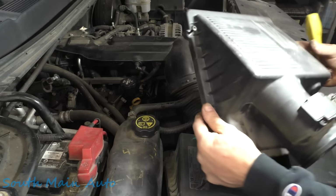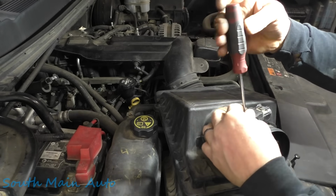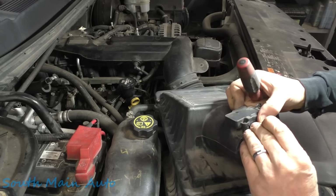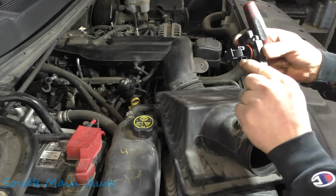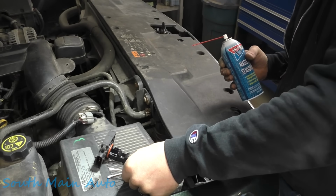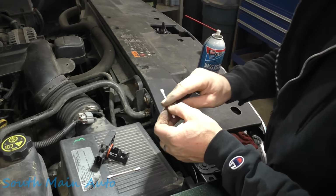Now we'll swap our mass airflow over. Looks like a T15 maybe. Oh yeah, first try. Take that little guy out. Oh yeah, this side of it's pretty dirty. I can see it without even a magnifying glass. I'm gonna grab a Q-tip. Got some Berryman mass airflow cleaner. You used to use the CRC stuff, but it seems every can you get leaks. They just spray all over the top. They're terrible. So I put a little bit on a Q-tip here.